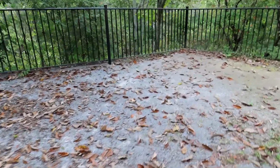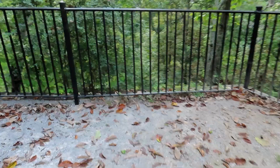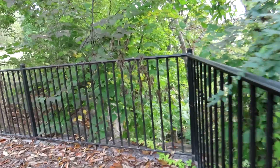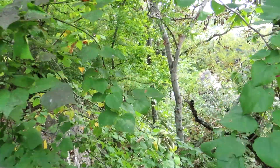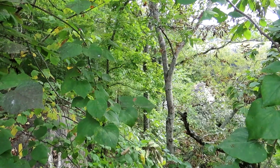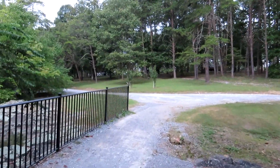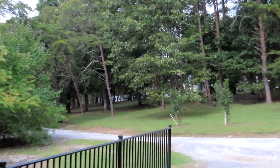Here's a little overlook. I don't know what you're going to overlook because it's all full of trees. It's not very impressive. I need to cut down a few of these. I guess maybe in the winter you can see the falls real well from here. Let's go over to the other side, I guess. This is the campground. You can see the number of RVs and trailers and stuff up there. So that, I guess, is the campground.